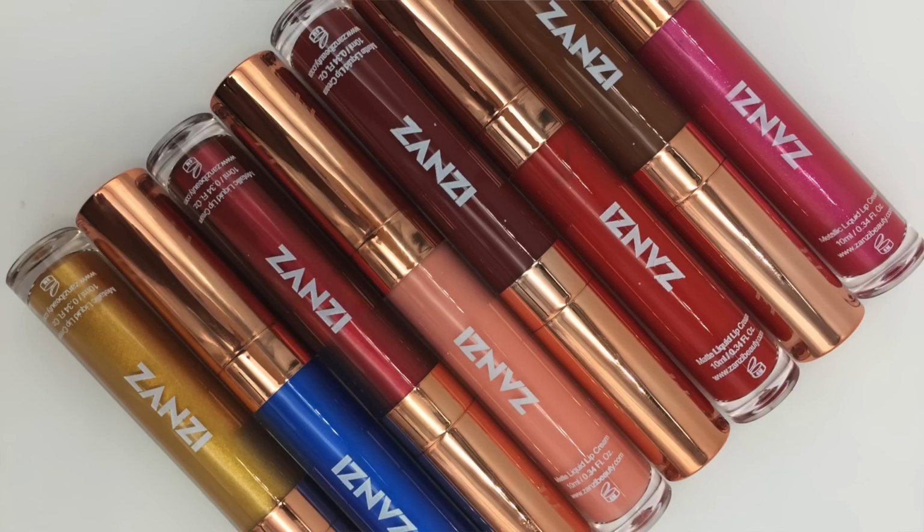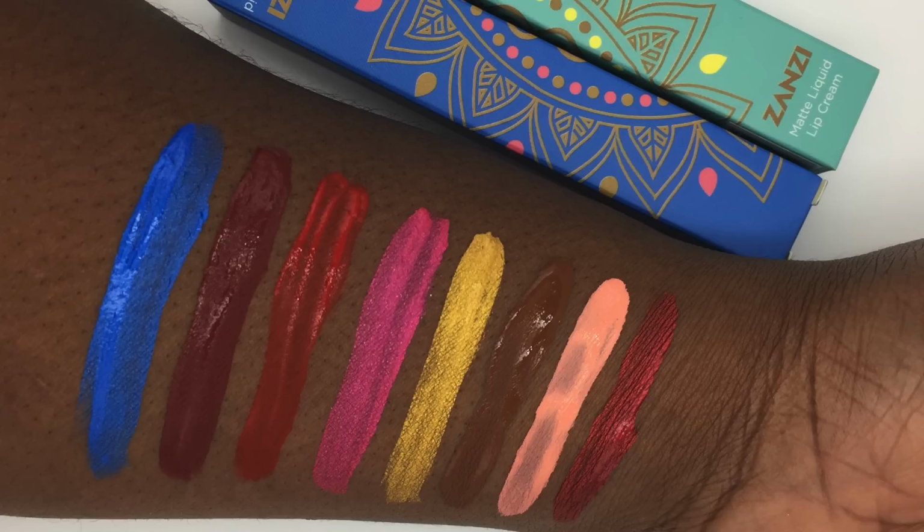Okay, they also have lipsticks, and I'll show you guys some of the pictures that I put online of the lipsticks and the swatches and all of that stuff. So pretty decent. I haven't put them on my lips yet. I'm going to attempt to do a look using their products.